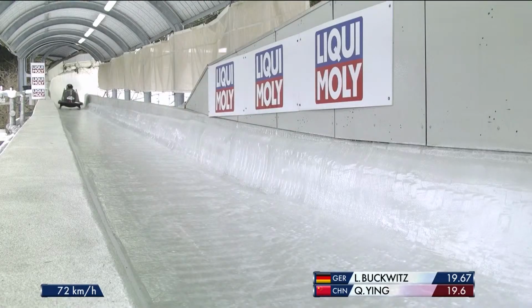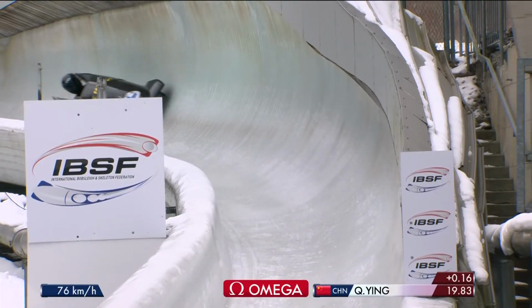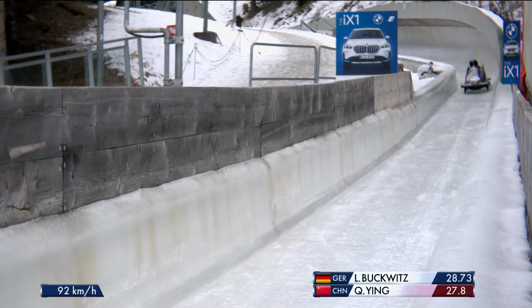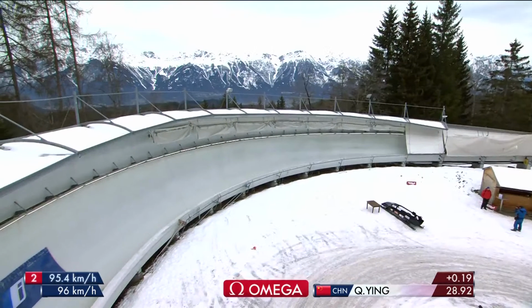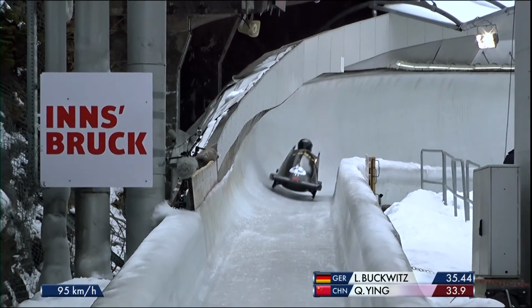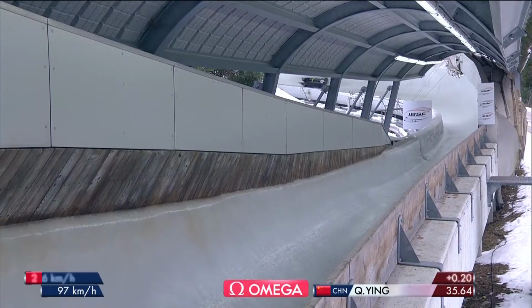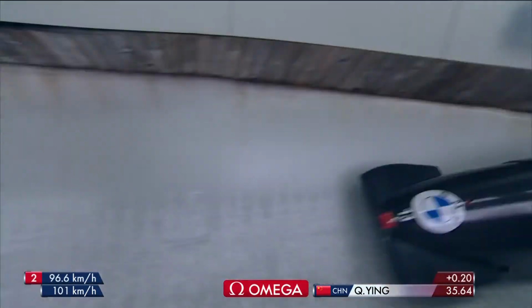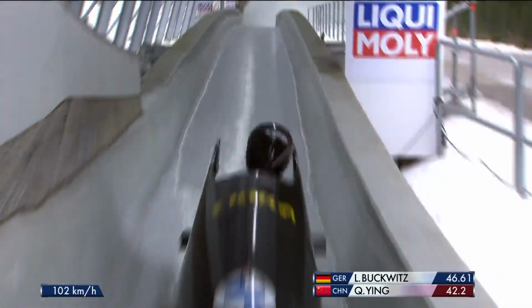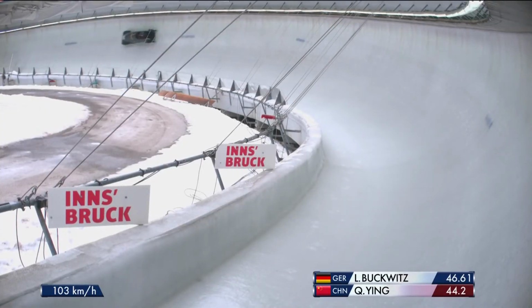Only a 10th behind Lisa Buchwitz at the start. Nice quiet drive so far. Having a little meander around in the upper labyrinth. Takes a little tap before coming onto the Kreisel. The gap remains at 0.2 of a second. She's not losing much, but she is gradually losing. Bring it over to the right a fraction. There we go, on to 10.